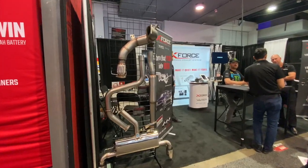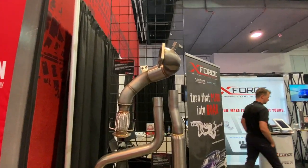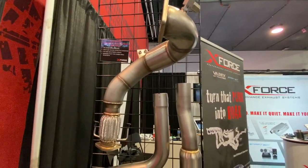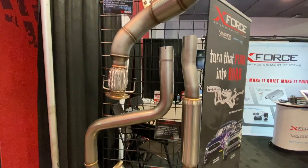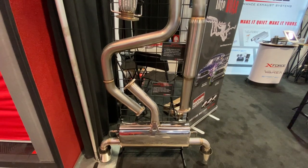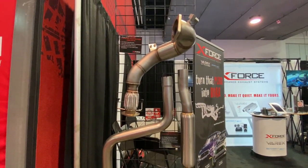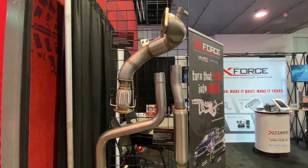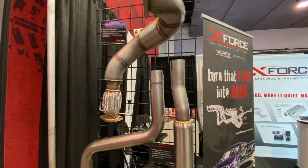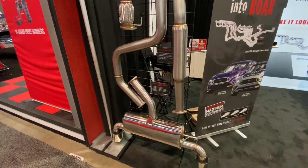Alright guys, so I made it over to the X-Force booth. Here is the Veloster N system that we have on the car right now. It is ready for production. So, all you guys that have been waiting for a complete system for the Hyundai Veloster N, this is what you want to go ahead and get.